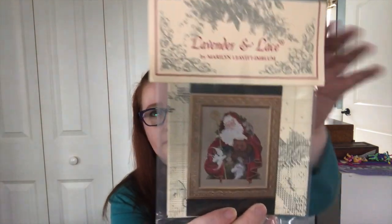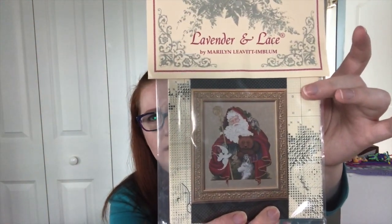And then the last pattern is one I've wanted to stitch for a long time, and I remember back when I was a teenager liking this and wanting to stitch it, and I think at one point I had it, and where it is now, no one knows. So I picked up Santa of the Forest. I don't have a Santa piece, and I really like the look of the animals, as well as the foresty scene that's right here.